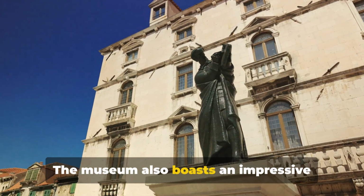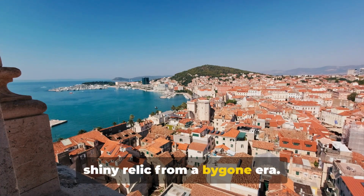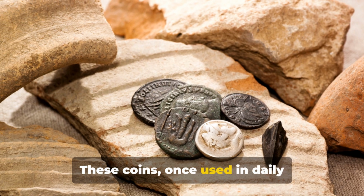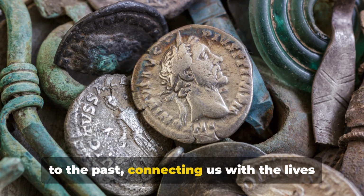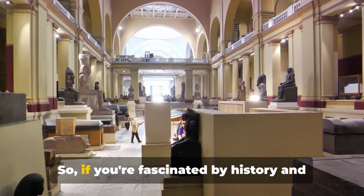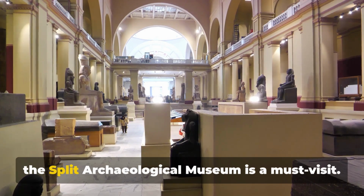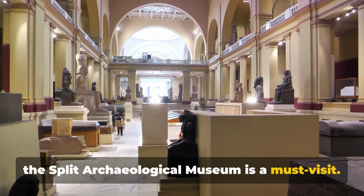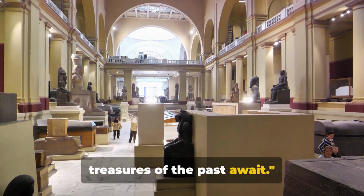The museum also boasts an impressive collection of Roman coins, each one a shiny relic from a bygone era. These coins, once used in daily transactions, now serve as a tangible link to the past, connecting us with the lives of those who walked these lands before us. So, if you're fascinated by history and yearn to connect with the ancient world, the Split Archaeological Museum is a must-visit. The Split Archaeological Museum, where treasures of the past await.